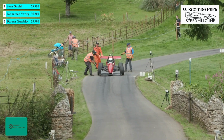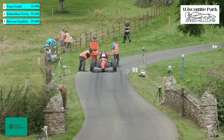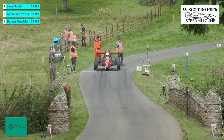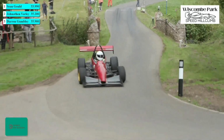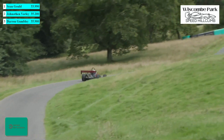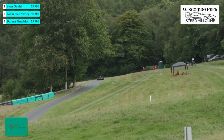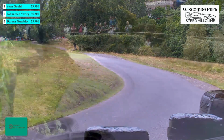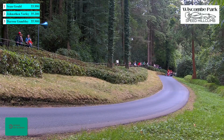Darren Gumley 35.90. Now local interest swings to the next man, Ed Hollier, who knows Wiscombe here like the proverbial back of his hand. Wastes no time off the line in 2.30 seconds. So he's 900ths shy of the fastest launch. That was from Sean Gould. Well, a bit of difference in the machinery there, isn't it? Yes. Indeed there is. Yeah. And Ed now through the gate into the S's and out in 17.14.